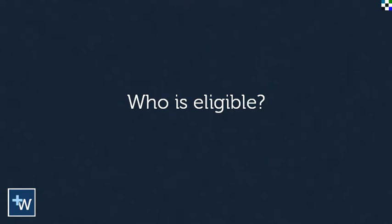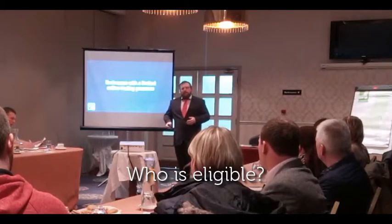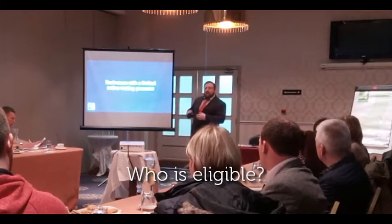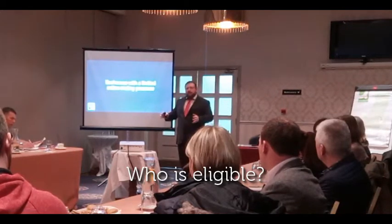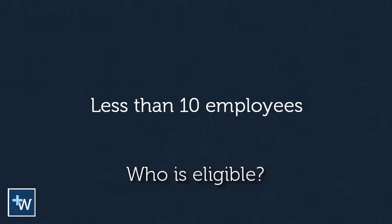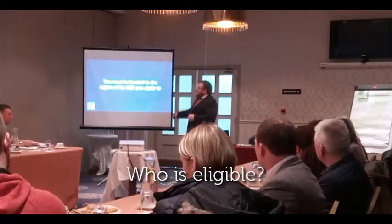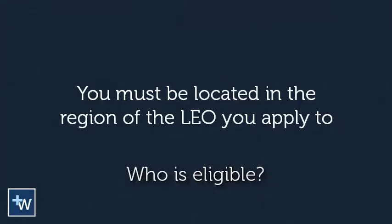Who's eligible for it? I find this a bit difficult, actually, the way they've worded this. They say businesses with a limited online trading presence. So I think it means that you're not Amazon.com already. So long as you haven't invested millions in your website already, I think you're covered on this one. You have to have less than 2 million in turnover. You have to have less than 10 employees, and you have to be trading for a minimum of 12 months. And you must be located in the local area. So you must be located in the Mayo-Leo area if you're applying to Mayo-Leo, obviously.